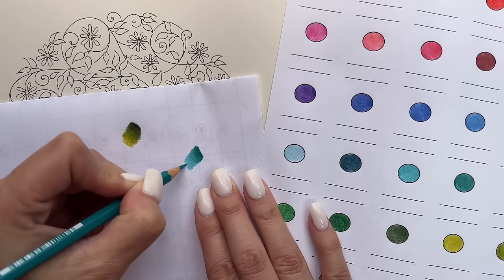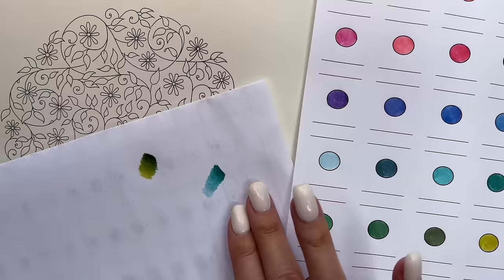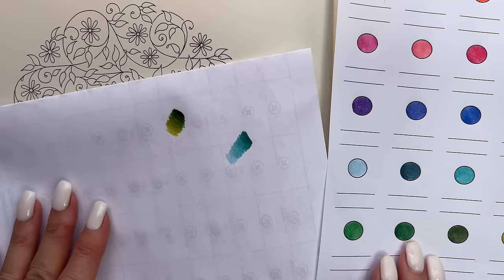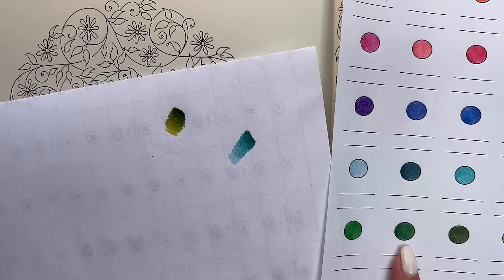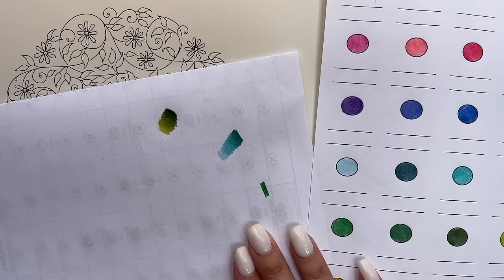Mid-tone, and then does that match? Yeah, that's an idea. What else was I looking at? These greens. So maybe this dark green here, which is, where is that? I think it's this one. Is that that one? I think, no, that's that one. Hang on. This is our one.